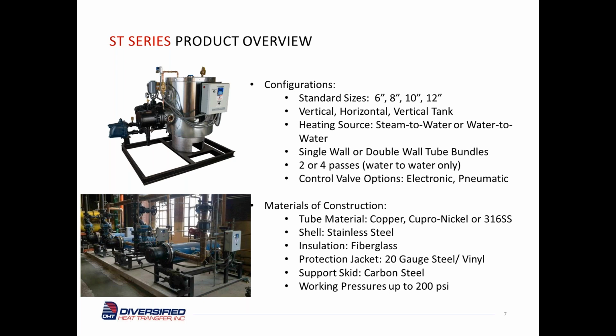Control valve options are pretty much our standard, which is going with the electric valve. There are some instances where the client wants pneumatic, and we can still provide pneumatic solutions. Again, the shell is stainless steel, fiberglass insulation, and our standard working pressures go up to 200 psi. We can go higher than that. We can go up to 300 psi with a special design as well.